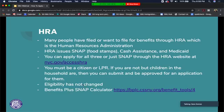Eligibility for these benefits has not changed under COVID-19, unlike unemployment benefits, which have changed. So if you'd like to see if you are eligible for these, here's a really good tool from Benefits Plus, which can help you calculate which ones you are eligible for.